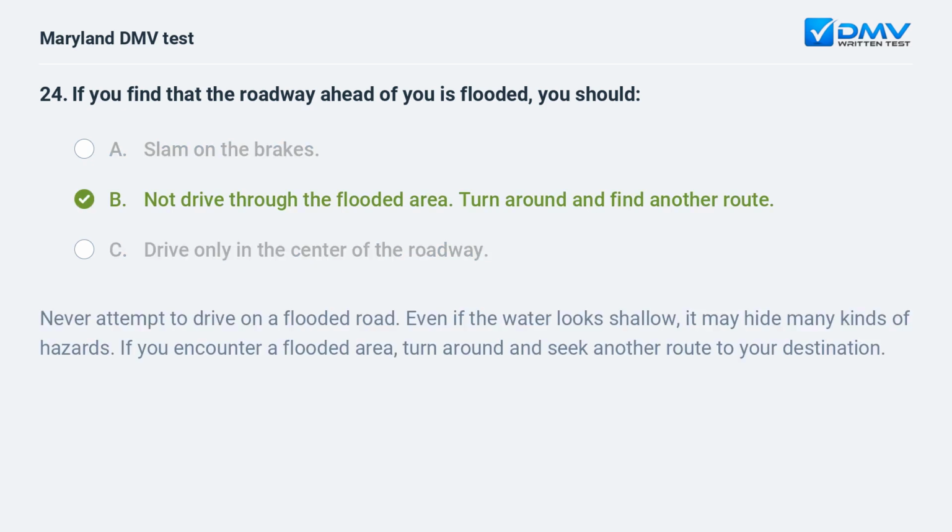B. Not drive through the flooded area. Turn around and find another route. Never attempt to drive on a flooded road. Even if the water looks shallow, it may hide many kinds of hazards. If you encounter a flooded area, turn around and seek another route to your destination.